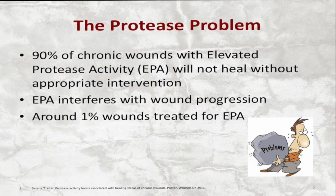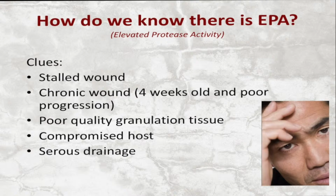But we know that 90% of chronic wounds with elevated protease activity won't heal. So how do you know when you look at a wound that there is an elevated protease activity problem?